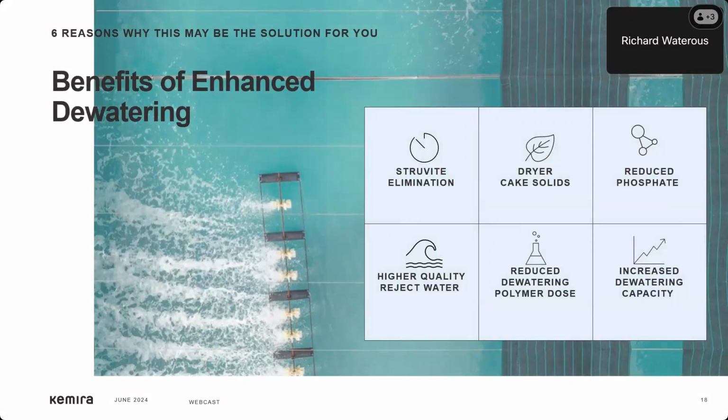Six reasons why the use of iron for enhanced dewatering may be a good solution for your plant's operation. Number one, struvite elimination. Ferric chloride or ferric sulfate addition to eliminate struvite deposits results in reduced process downtime, maintenance, and equipment replacement costs. Reduced dewatering polymer dose. Iron use for enhanced dewatering reduces dewatering polymer demand as much as 55%. Drier cake solids. Reduced energy consumption and carbon footprint for the drying and transportation of sludge, improve machine throughput rates.